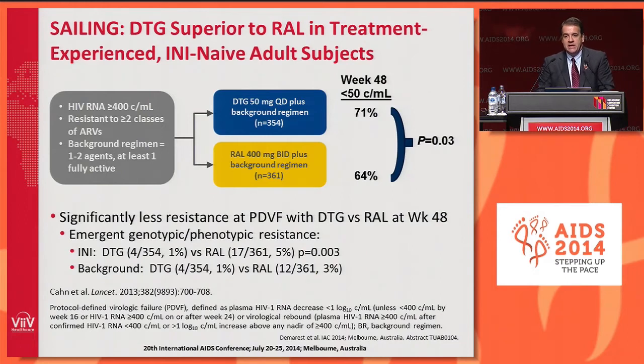We have gotten questions at times about the response rate and the failure rate in subjects with less than 2 active agents in the background regimen, and some of that will be addressed in the post-hoc analyses presented. Subjects were randomized to dolutegravir once daily or raltegravir twice daily, and the week 48 less than 50 response rate was 71% for dolutegravir and 64% for raltegravir, and a pre-specified analysis showed statistical superiority for dolutegravir with a p-value of 0.03. In terms of resistance, there was significantly less resistance by predefined analyses at PDVF in the dolutegravir arm versus the raltegravir arm through week 48.